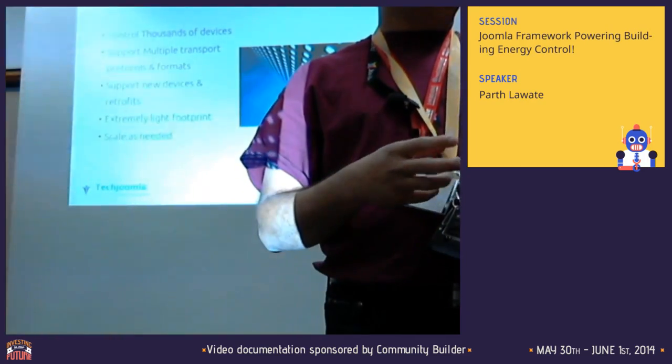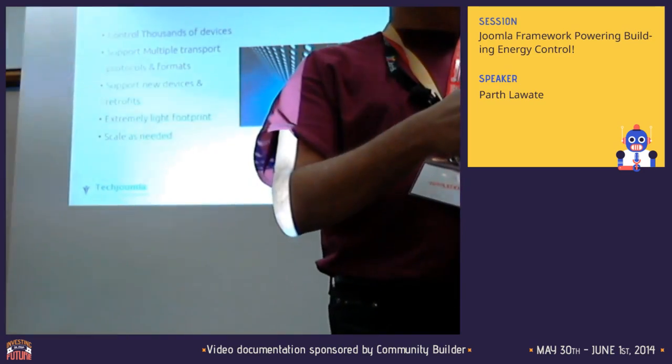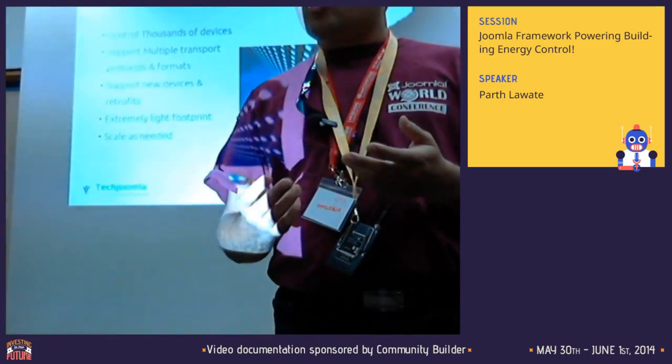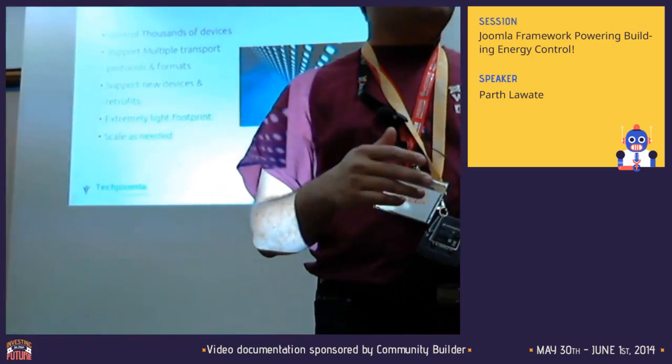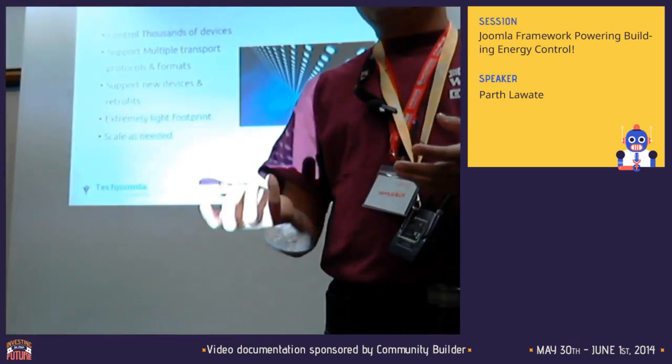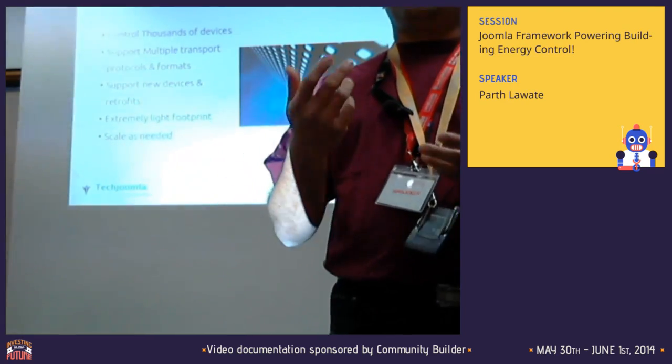And now you're in a situation where you have lots and lots of formats available, and you have to come up with a system that can play well with each of them. So you have to support multiple transport systems as well as multiple protocols. You have to support new smart devices as well as retrofits.